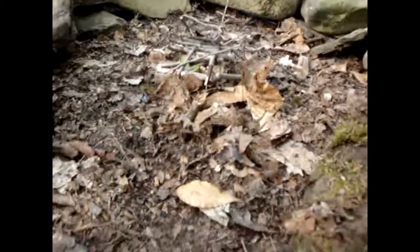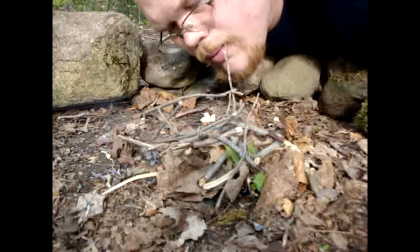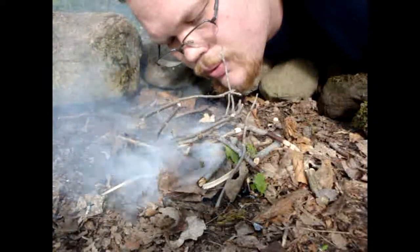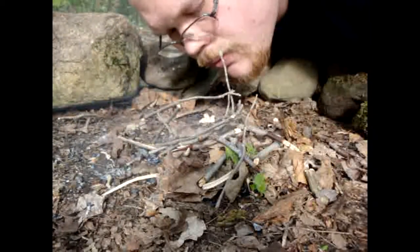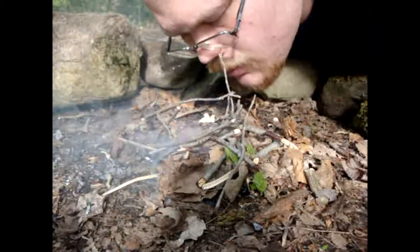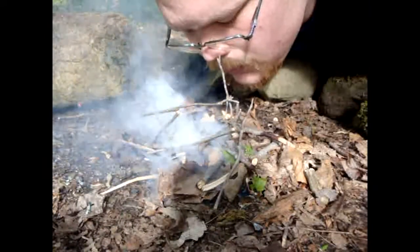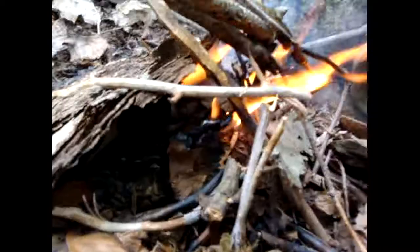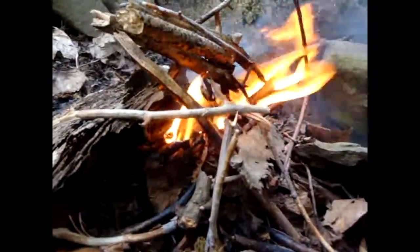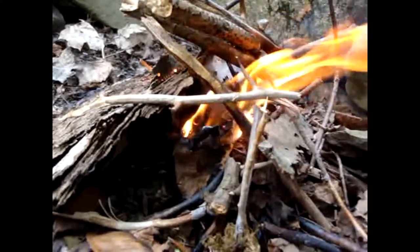Okay, I've got the beginnings of a fire, but it's not quite taken off yet. I got to work on this. Fire. That's a beautiful thing. That took a long time to get going, and it still could go out, so I gotta get back to nursing it, but just thought I'd let you know that I finally have fire. Oh, thank God.